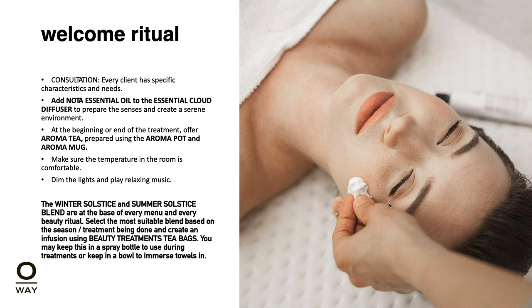Having the Noda essential oils in a diffuser in your treatment room is very important. Not only does it smell nice, but it also starts off the treatment already. They're starting to receive the treatment through their senses, so it's getting them prepared to start receiving the service just by the sensory part of it.